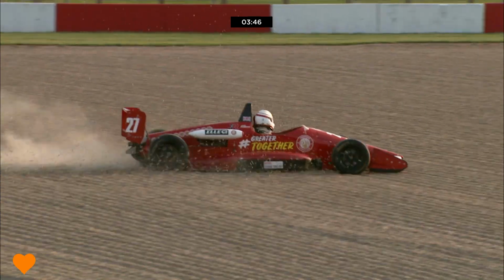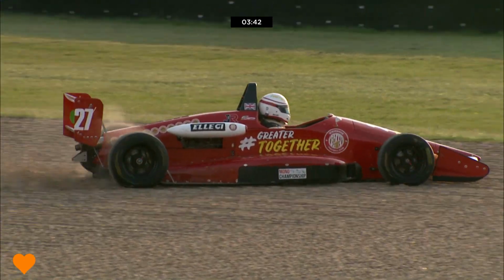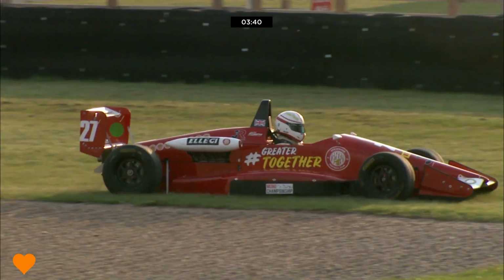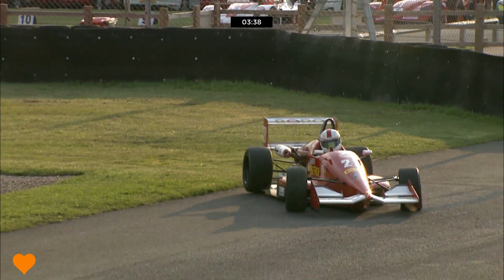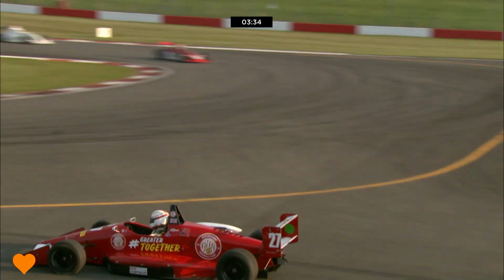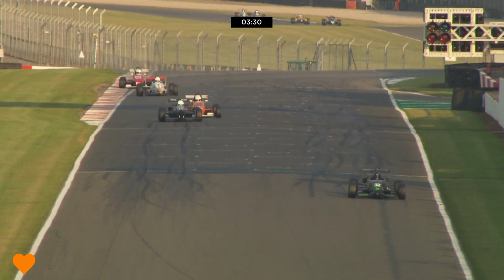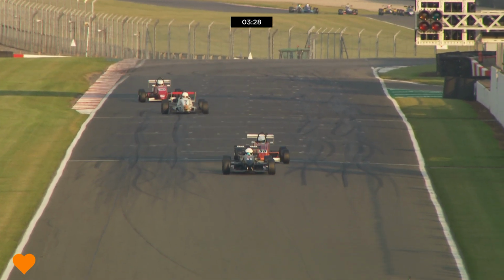And off, I'm afraid, and into the gravel trap. That looks like that's down at the old hairpin, with a raise of the hand in frustration goes James Rimmer. So James Rimmer will be able to rejoin at the wheel of his number 27 Dallara. Doesn't sound overly great, that car, either, as it went past the camera.